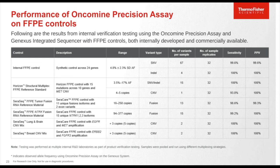For the SeraSeq CNV controls, they were tested with the 3 copies and 5 copies range, and there were 32 replicates done for these 2 samples, and we got 100% sensitivity and PPV results. I would like to mention as a note that this testing was performed at multiple internal R&D laboratories as part of the product verification testing, and samples were pooled and run using different multiplexing strategies on the Genexus instrument.